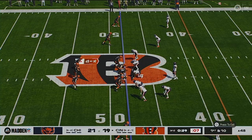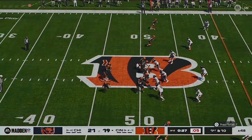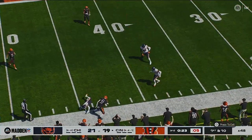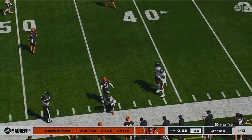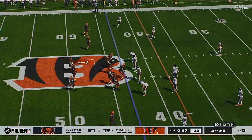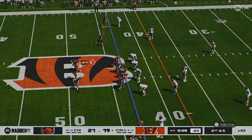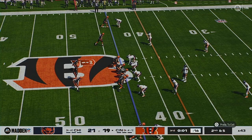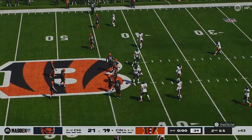1st and 10 at the 48-yard line. Off play action, he'll set up to throw. That one swung out wide to Moss. And he's out of bounds. Gain of 4. And it'll bring up 2nd down. 43-yard line. It's a gain of 5. Brings up 2nd and 5.